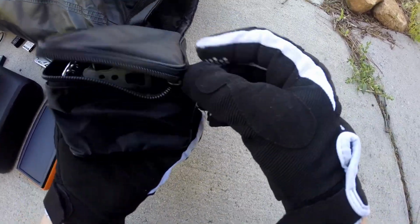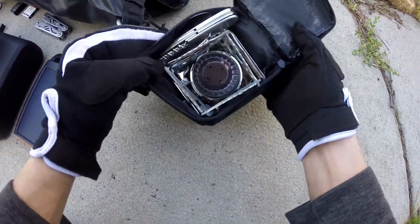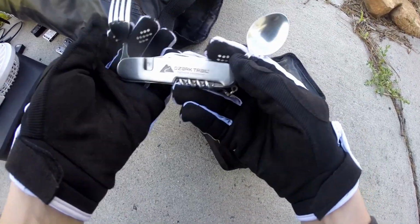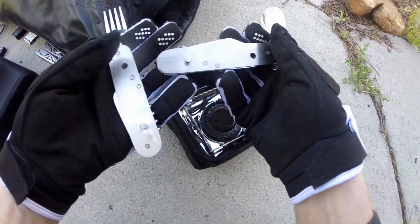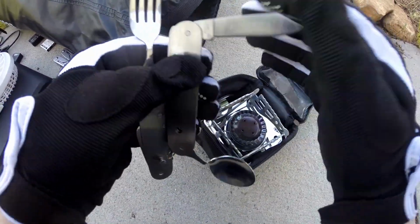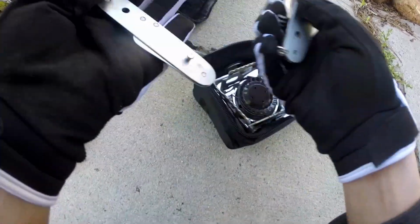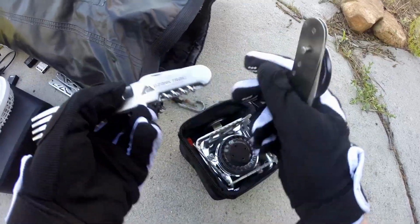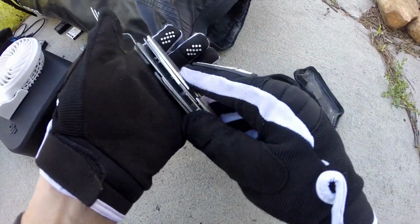And then this is one of the items that I should have brought last time. And that's my stove right here, as well as some cutlery by Ozark Trail. And this thing comes apart so you can have your fork, spoon, and knife. What is this? This is probably a can opener. And look at that, you got a can opener and a bottle opener there, as well as a corkscrew. And it all collapses down. Pretty nice and neat.